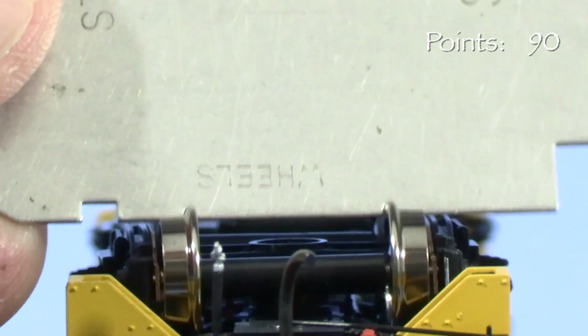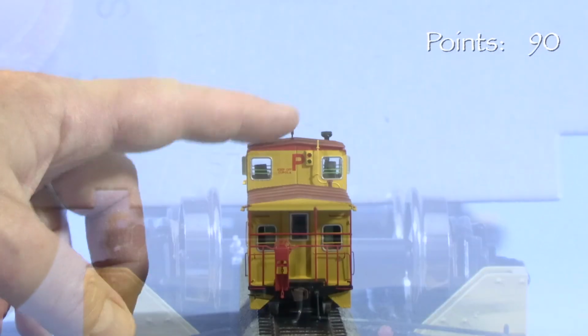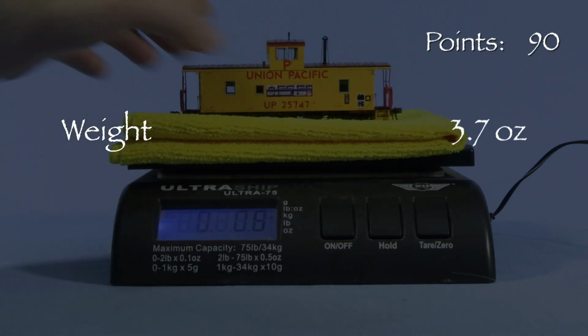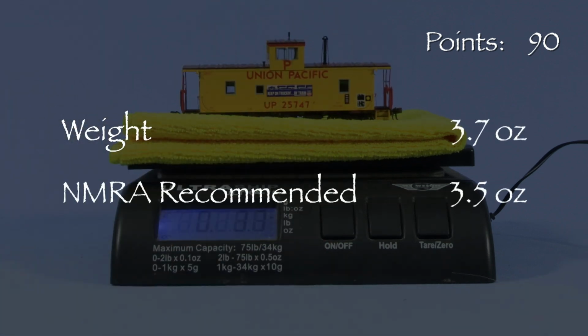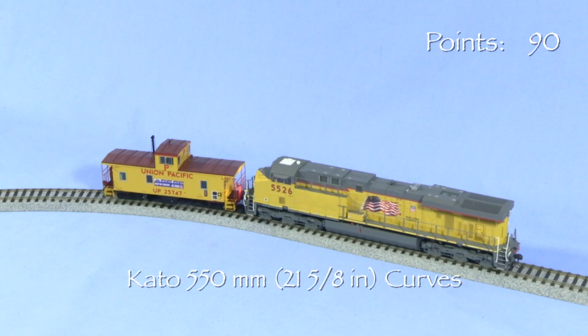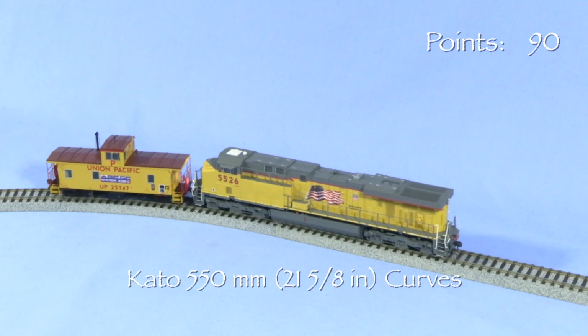All the wheels are in gauge according to the NMRA standards gauge. There is no significant body wobble. The car weighs 3.7 ounces, just slightly over the 3.5 ounce NMRA recommended weight for a car of this length. The caboose had no issues on Kato 550mm curves, which were equivalent to a 21 5/8 inch radius.